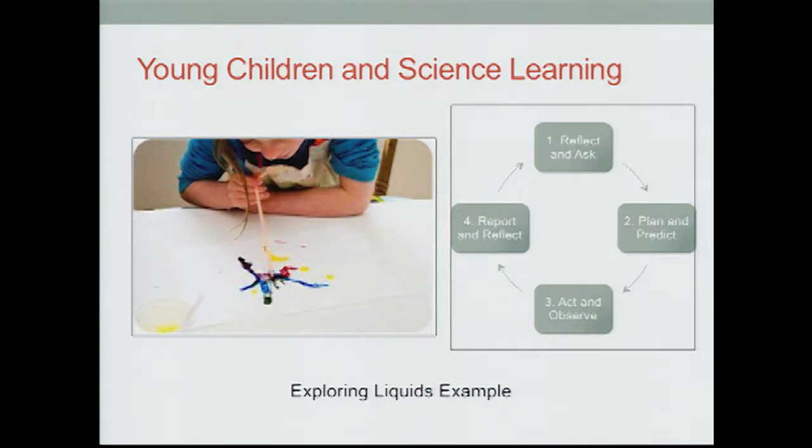So you can have kids reflect and ask. First get them to think about other paint projects that they've done, and then say, okay, if we put two colors of paint on here, and then I give you a straw, what do you think you could do with it? And then get them to start talking about it. As they start thinking about things like, we could blow the paint, ask, well, if we blew it really hard and used lots of our breath, what will happen to the paint or the liquid? If we make the paint touch each other, what could happen with that? Will the colors mix? If they mix, what colors do you think they could make?